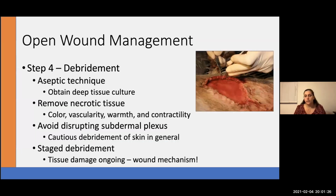There's lots of ways in which you can do debridement. When I'm debriding a wound right after the injury, oftentimes I'll use some scissors, some Metzenbaum scissors, and I'll just cut the dead tissue away with that. Some people like to use a scalpel blade. I'm not much of a scraper, but some people will scrape certain areas. I'd rather just cut it off rather than try to scrape some of that area.